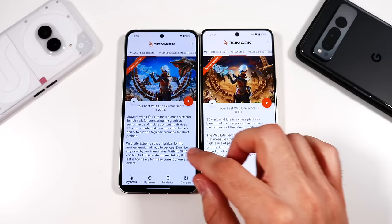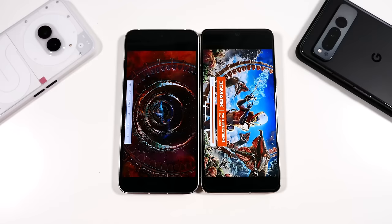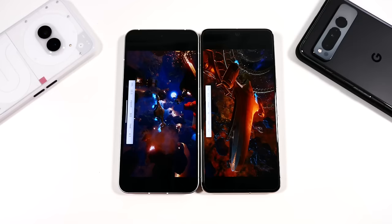Overall, I would say these phones are not too far apart in terms of performance, but the Nothing seems like the phone to buy for that snappy performance, and the Pixel seems like the phone to buy for the camera and the Google experience. So I'll be back when they're done with the 3D Mark Extreme.